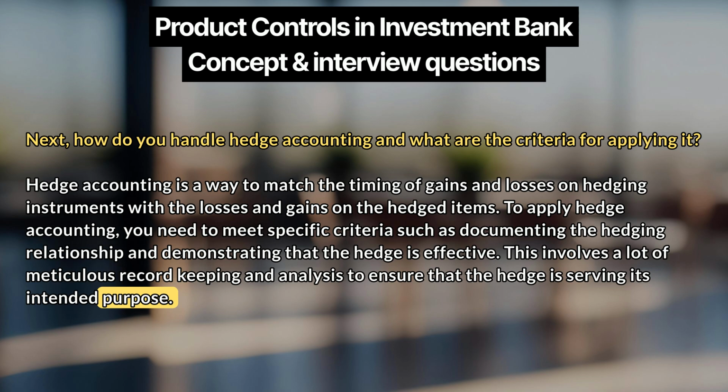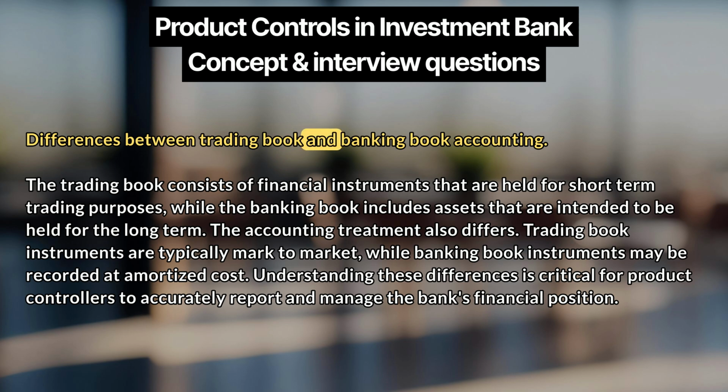Now let's discuss the differences between trading book and banking book accounting. The trading book consists of financial instruments that are held for short-term trading purposes, while the banking book includes assets that are intended to be held for the long term. The accounting treatment also differs. Trading book instruments are typically marked to market, while banking book instruments may be recorded at amortized cost. Understanding these differences is critical for product controllers to accurately report and manage the bank's financial position.